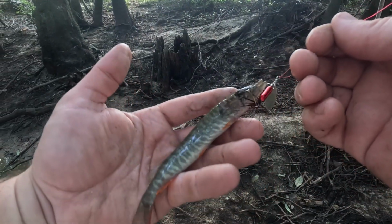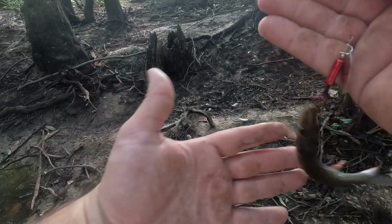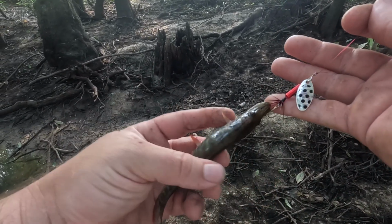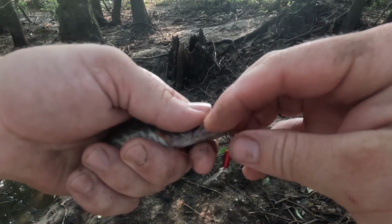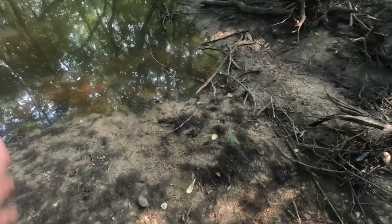All right, I'm having a hard time with my camera overheating right now. Every one I'm catching seems to be missing it, but there's another one. And if I was keeping some, he'd be almost big enough to eat. But it is hot and my camera just can't seem to handle it in this heat. Put him back.